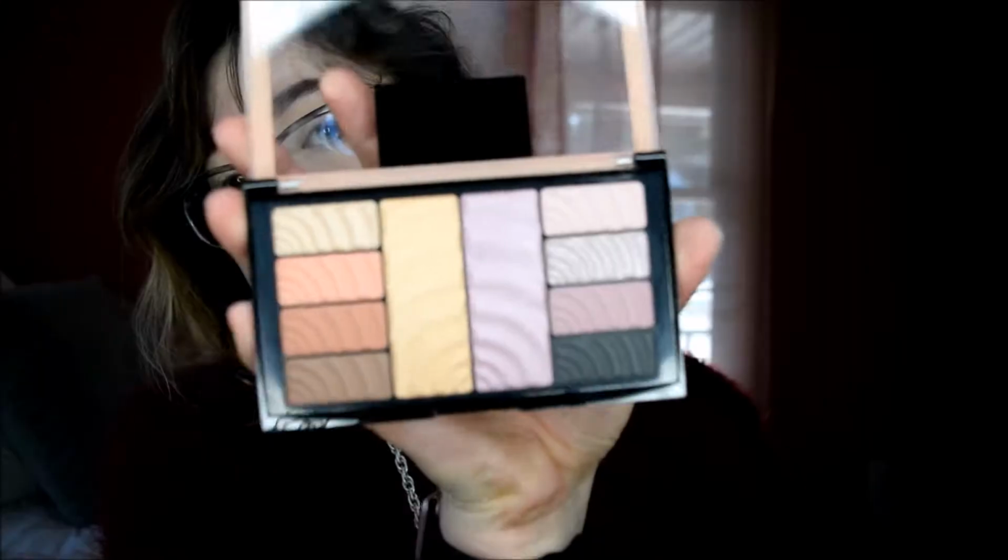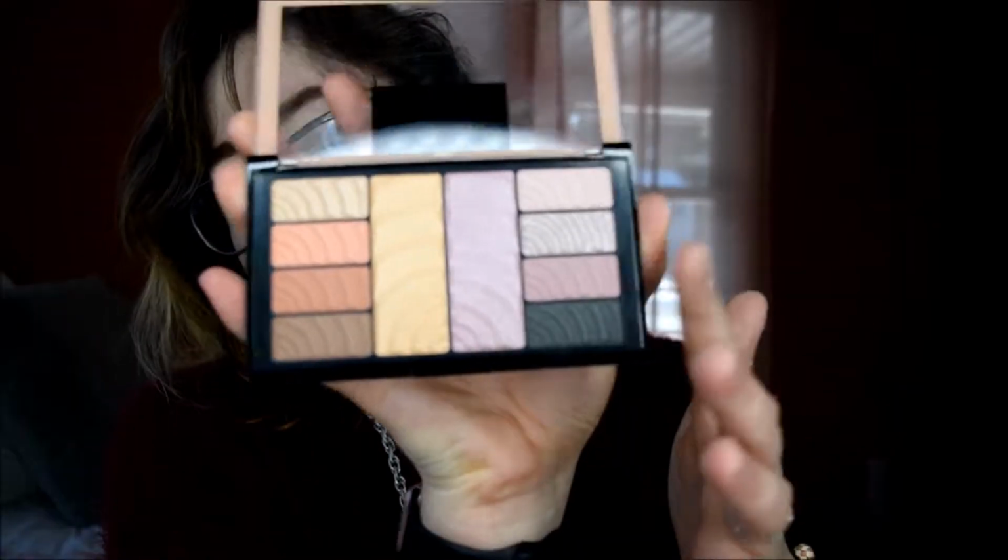Okay, so my camera died, but again, I have a spare battery, so I'm all good. Okay, so I was just opening the Total Temptation palette. So this is what it looks like. So we have our peachy browns over here and then our mauvey colors. So I'm going to do a swatch of each one. Ooh, these are buttery. Okay, so the bottom two are matte and the top two are kind of shimmery.